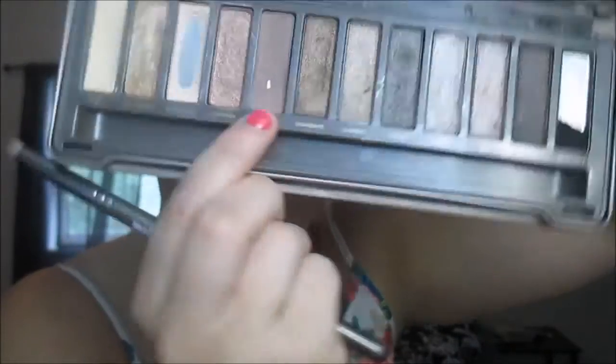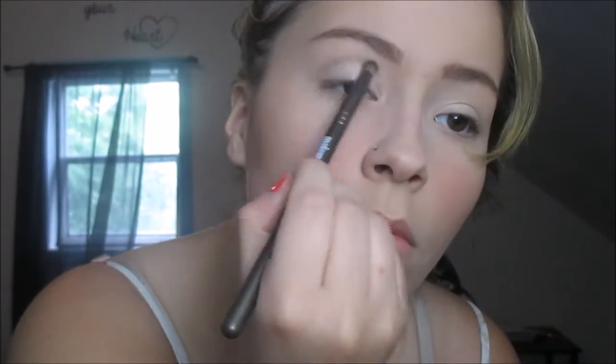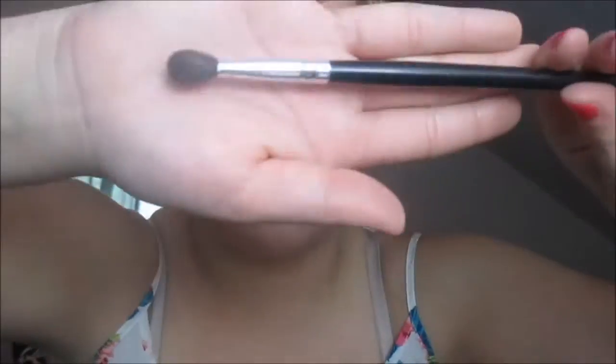Then I'm going to be going in with a crease brush from Makeup Geek and applying the color, I believe that's Tease, and just applying it in the crease heavily. It can be sloppy because I am going to be blending it in with a big blending brush. And this is from Coastal Scents.